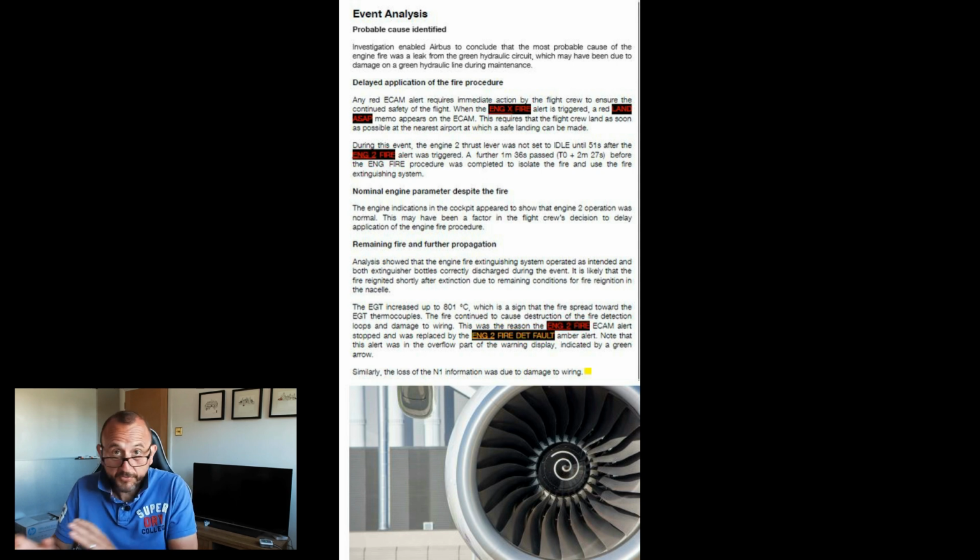That's likely why it would have reignited. Remember, the crew did push the fire push button, of course, but my guess here, and what they're alluding to, is the delay in it caused a sufficient amount of it to gather in order for it to reignite.